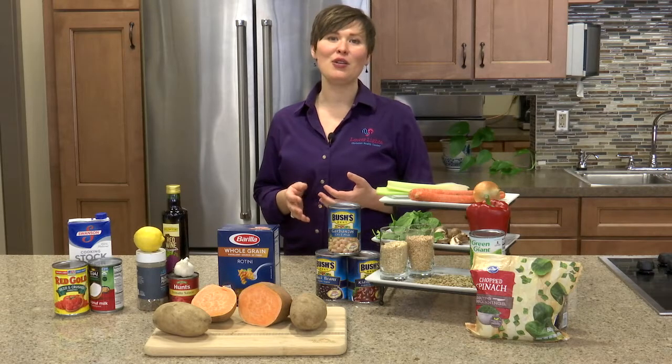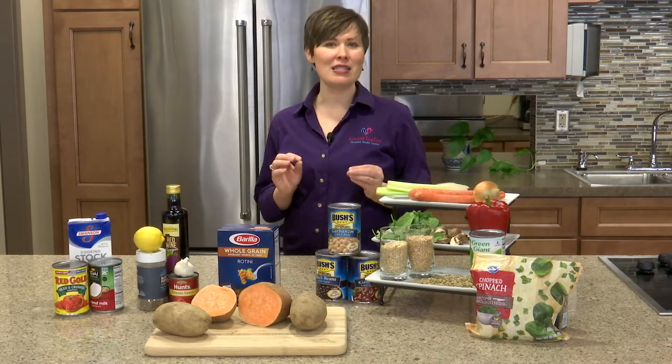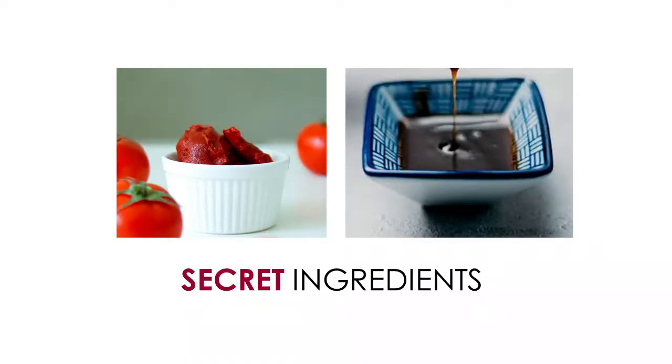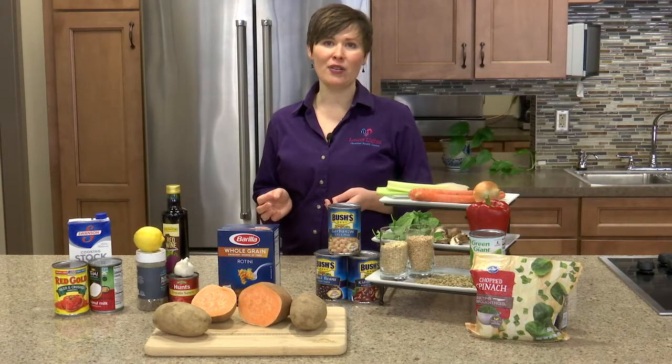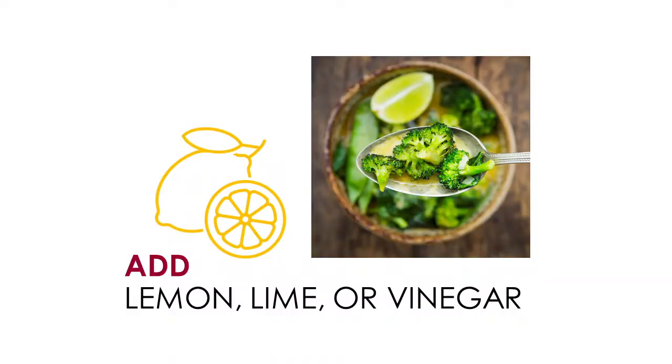Tomato paste and low-sodium soy sauce can be a secret ingredient that adds quite a bit of richness to your stew. At the very end, add a little vinegar or lemon or lime to really balance and round out those flavors.